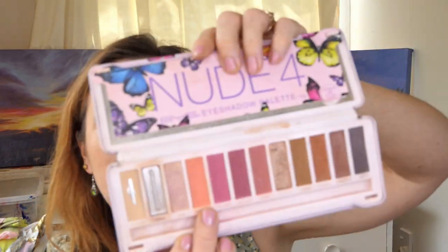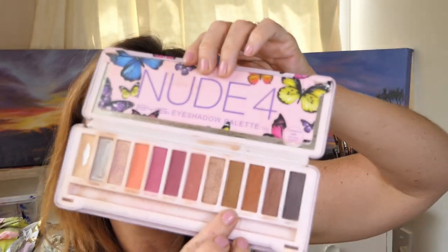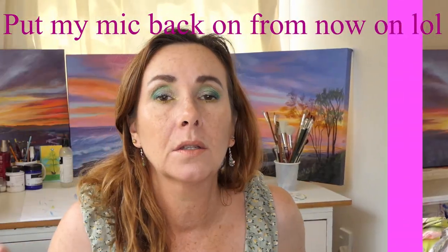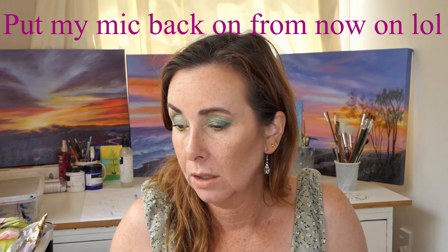And with this palette, I really like Peach Baby. It was one of my favourite colours in here, and it has got a good dip in it. And Queenie was a really nice brown as well. So I will definitely still be using that as well. So what I thought I would do is I'd go through my list and show you how much of each thing that I used up.